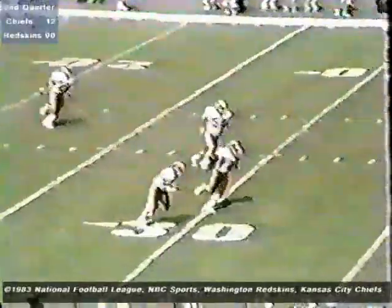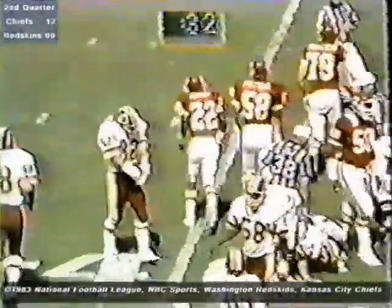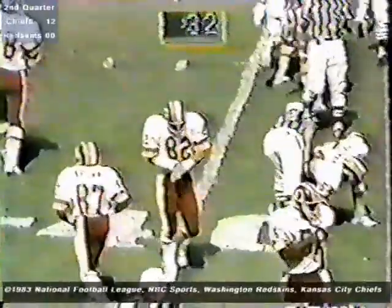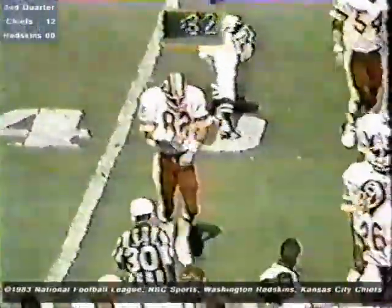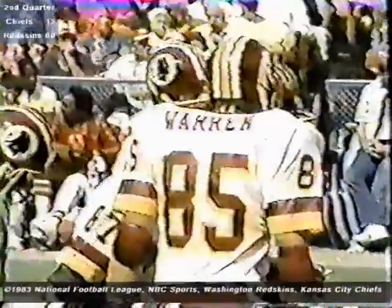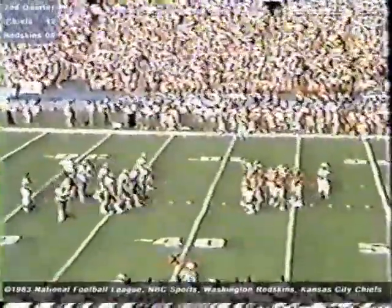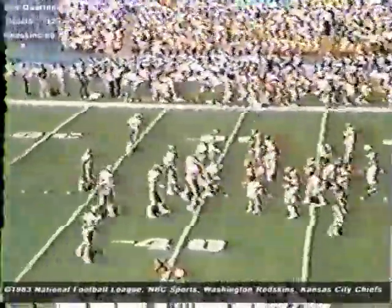Trying to break up the return of the Washington Redskins. This is number 82, John Sawyer, a backup tight end and one of the upbacks who is there to block. And Willie Scott was down. No, it was Dean Prater who was down for Kansas City. So Washington has the ball at their own 41-yard line. First down, 32 seconds time remaining in the first half, and a very long first half of play.